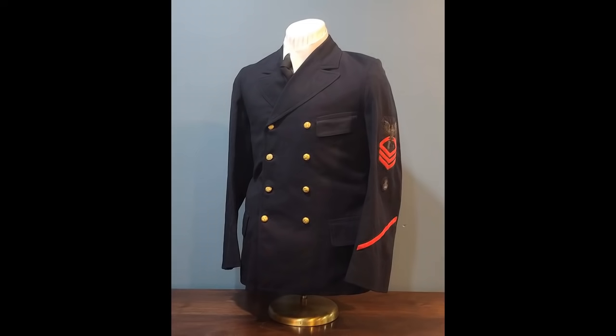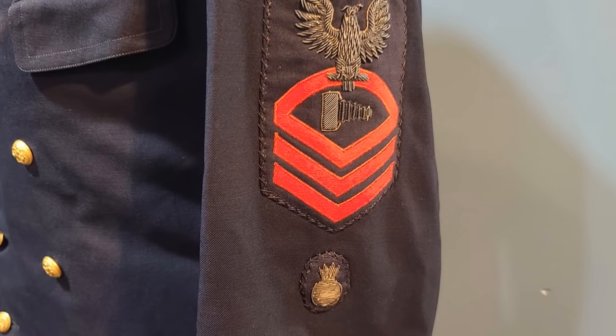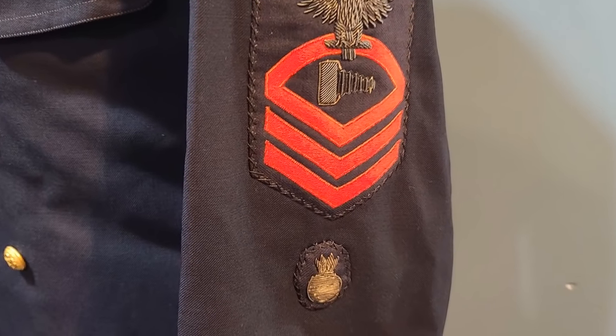This uniform is from a chief petty officer just after World War I. You see on the lower left arm is a service stripe or hash mark, and on the upper sleeve you see the rating badge. That strange-looking device is an old-fashioned box camera. This is a photographer's mate. Between the rating badge and the hash mark is a rather unusual symbol.